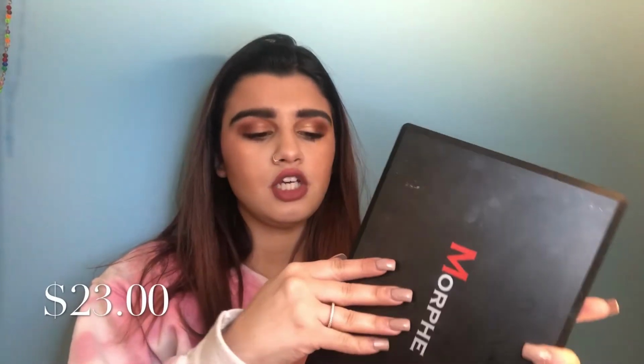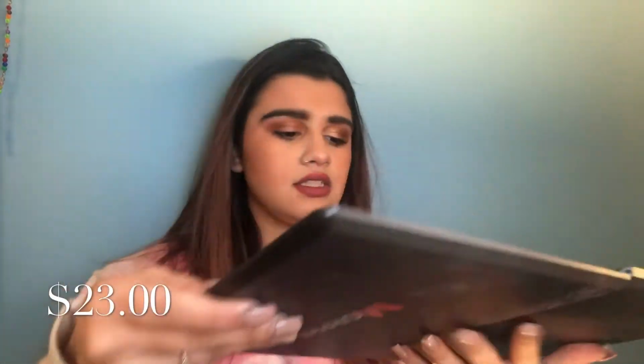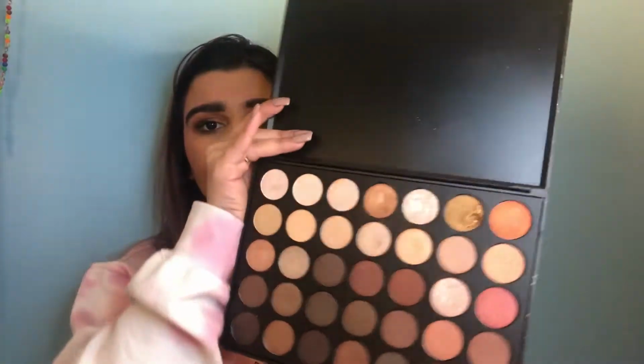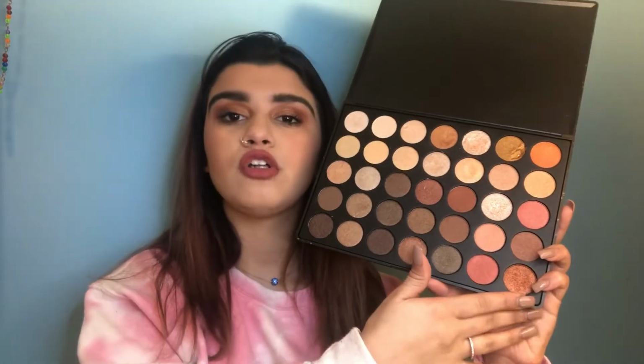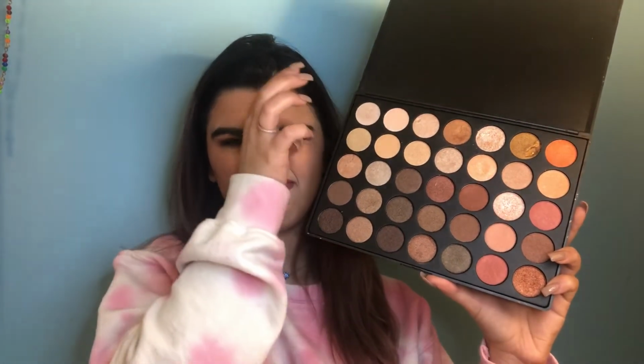And then this is the sister or brother to that palette. This is the 305, the shimmers. When I open this, you're going to be like, oh, it's the same thing. Yes, it's the same palette. It's in the same range, with all the browns in the middle, the whites up here, and the oranges and reds here. Yes, that's why I got that, because they go along with each other.